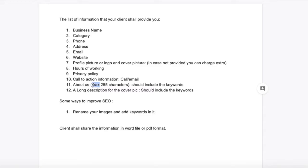And then the long description. You can combine these two. In the long description, which will be for the cover page, you need to include your keywords also. And during the video, I shall give you one more advice regarding SEO, how to improve your SEO. Whatever logo or cover image you upload, just rename that cover image according to any keyword that is specific to the client. The client shall provide you this whole information in Word file or PDF format.